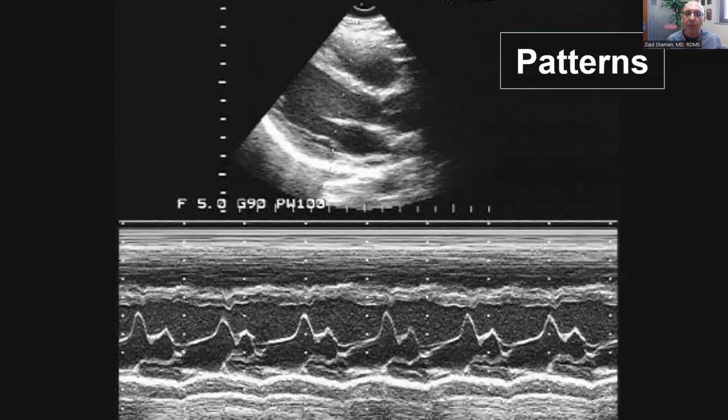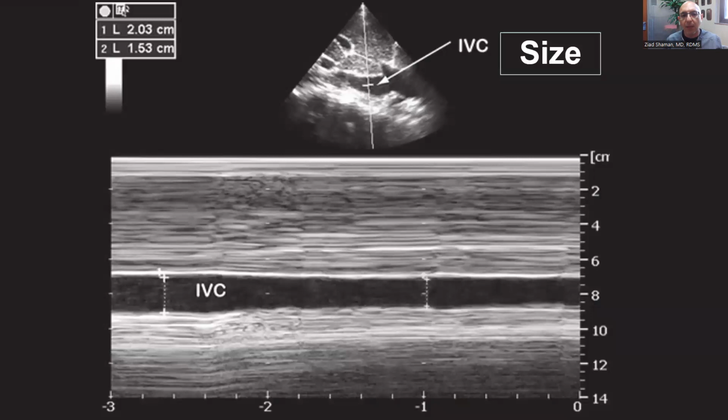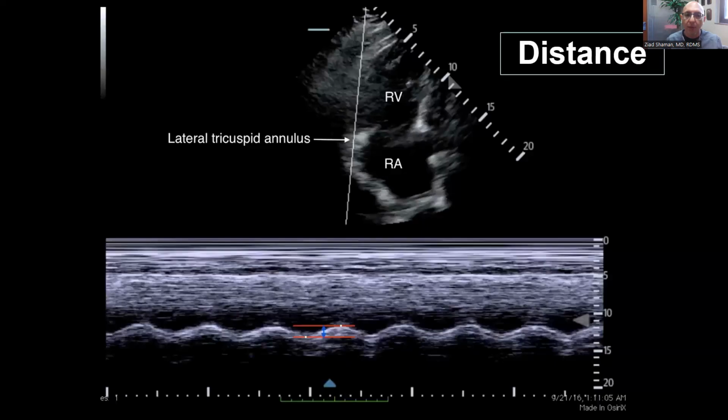M mode can be used to detect patterns of movement, such as in this parasternal long axis view of the mitral valve, where you can assess each phase of systole and diastole of the valve leaflets. M mode allows the measurements at different time points, such as of IVC diameter during inhalation and exhalation, or measuring the distance of movement, such as in the assessment of TAPSE in this image.